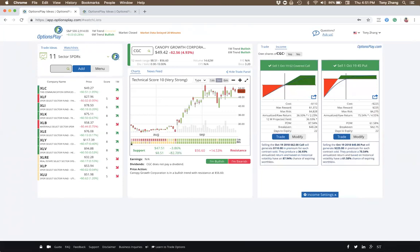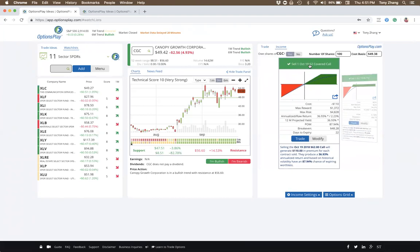We could come back to that for credit spreads. CGC, Canopy Growth. A lot of you are interested in some of these weed stocks doing very well, certainly all over CNBC. So if you own the stock, selling a covered call here, October 19th, 62 covered call, very far, $12 out of the money. Notice this has a 36% yield. That's a very nice yield on a stock that pays you no dividends.